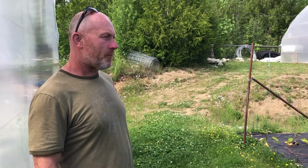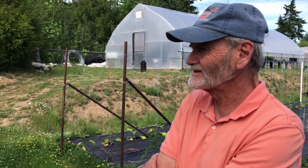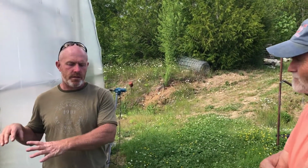So you take all that into account, especially planning what you can take to the market and what is going to be ready and that kind of thing. Yeah, so come that time of the year, what we'll do in the spring is this will be full of greens and spinach and mustards and bok choy.